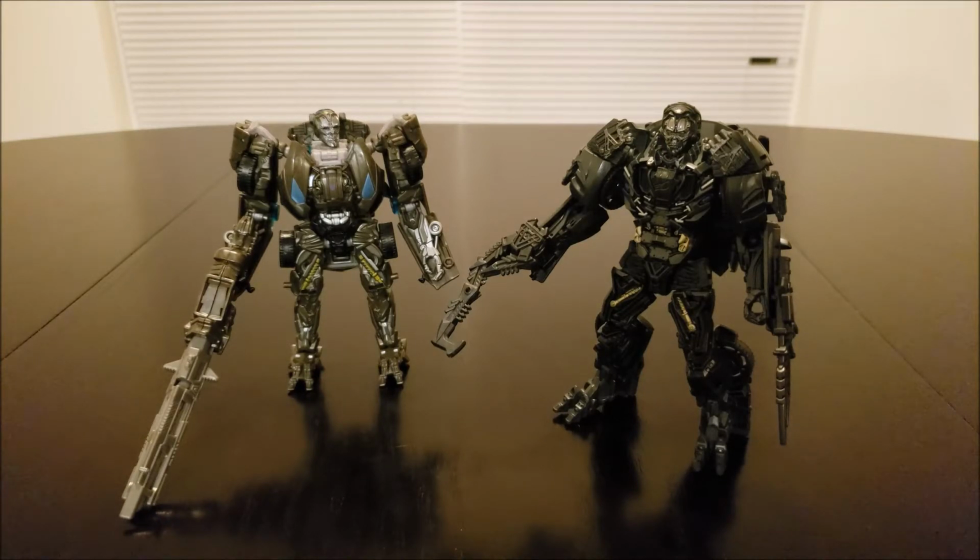The only thing that the old Lockdown has over the new one is that this big old thing can attach to his head and just kind of give him that cannon face appearance from early in the movie. That is like the one thing he has over the new Lockdown toy. But it's a really goofy looking mode anyway, so I'm definitely not upset over that. But without question, the new Studio Series toy is just by far the superior of the two.